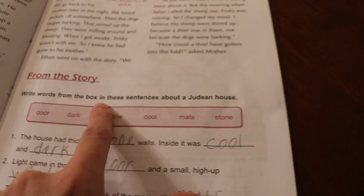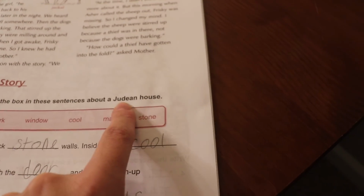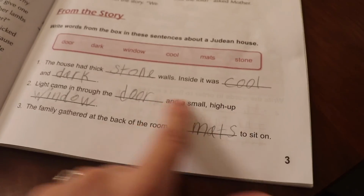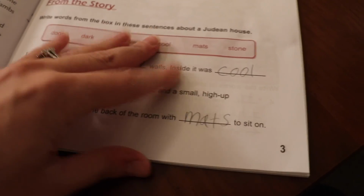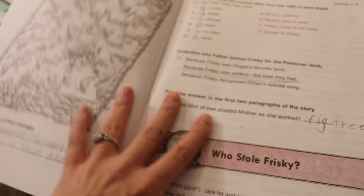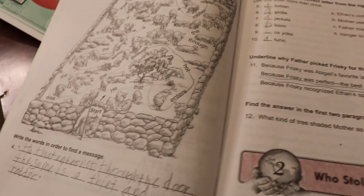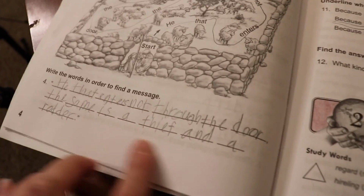Write words from the box in these sentences about a Judean house. And he knows what to put there because obviously he was paying attention when I was reading the story to him. Then it does have some fun activities like following the maze. Write the words in order to find the message.